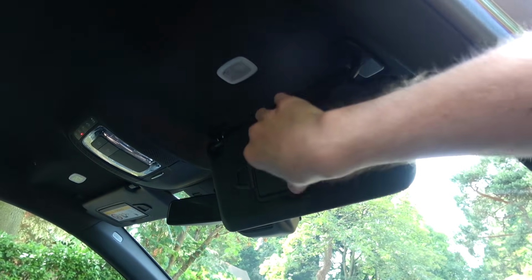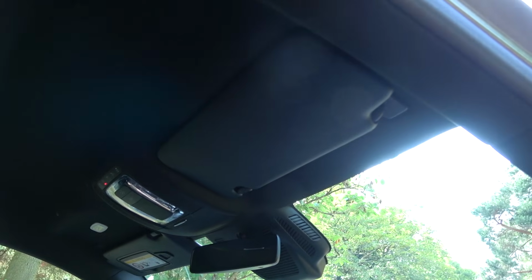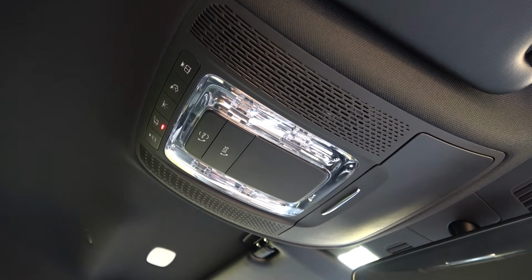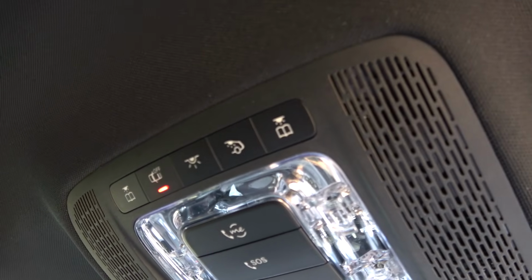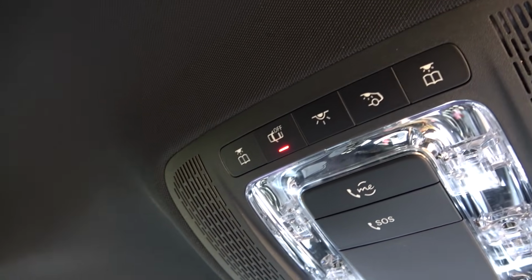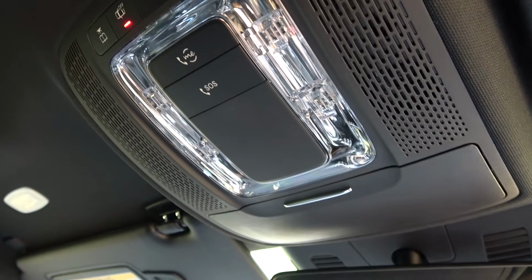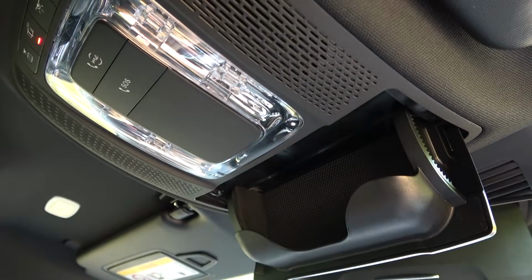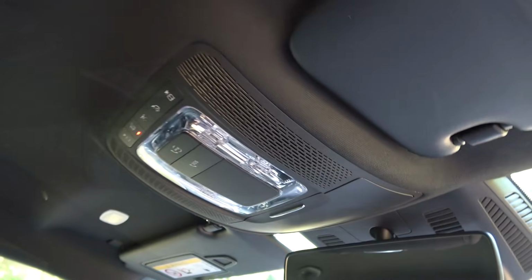Back inside, the large leather upholstered sun visors have illuminated vanity mirrors. Centrally, we find controls for the white LED reading lights and SOS call and beacon, with an integrated sunglasses case ahead. The auto-dimming rear-view mirror is further forward and provides good visibility.